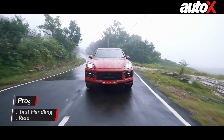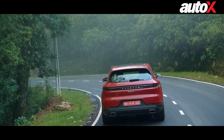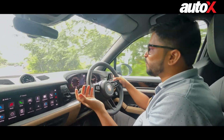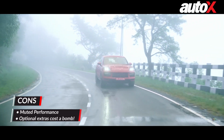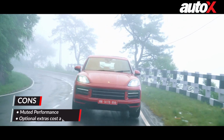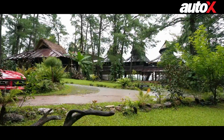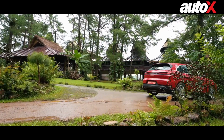So that's really shocking and surprising, because it's supposed to be, you know, the least sporty and most comfy Porsche, which it is until you turn it to Sport Plus mode. But other than that, I think this car lives up to the expectations in terms of driving as well, in terms of being a Porsche. So I think for me, that is the biggest highlight, the ride quality, and of course the way it handles.